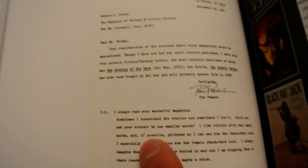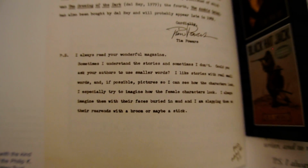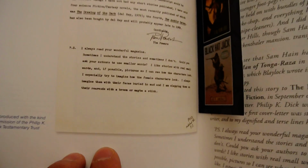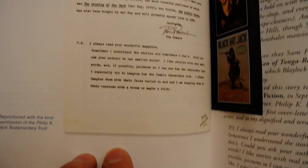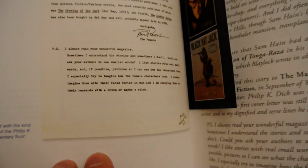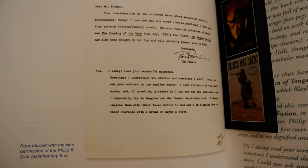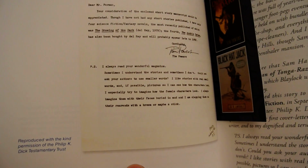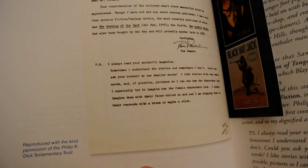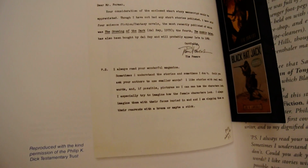This is the serious business part. Hope you're interested in my story. And P.S. I always read your wonderful magazine. Sometimes I understand the stories, and sometimes I don't. Could you ask your authors to use smaller words? I like stories with real small words, and if possible, pictures, so I can see how the characters look. I especially try to imagine how the female characters look. I always imagine them with their faces buried in mud, and I am slapping them on their rear ends with a broom or maybe a stick.